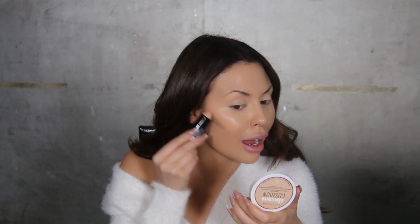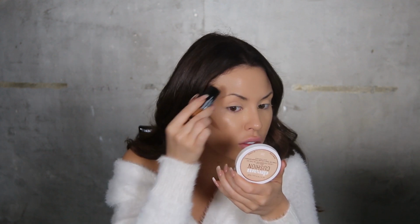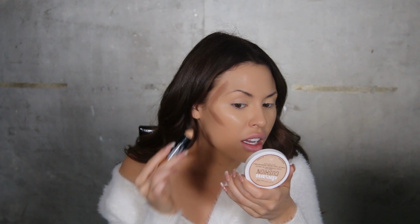So we're gonna go ahead and just start to sculpt. And the color of it is beautiful. Like, I feel like a lot of drugstore brands, for their contour colors, they just either look really red or they look really orange, but this is a really good in-between.